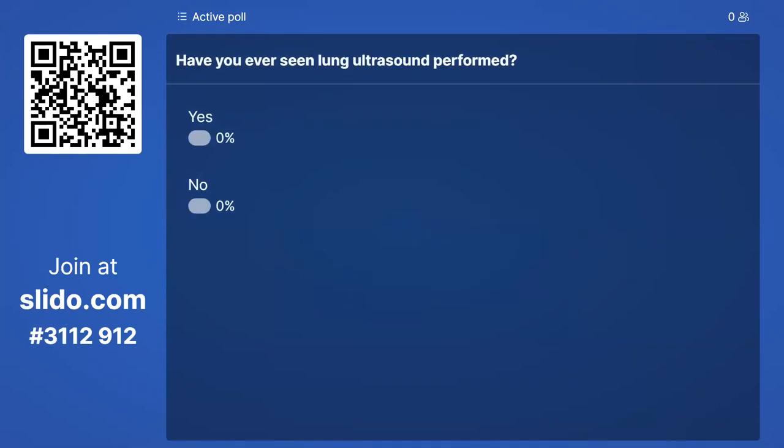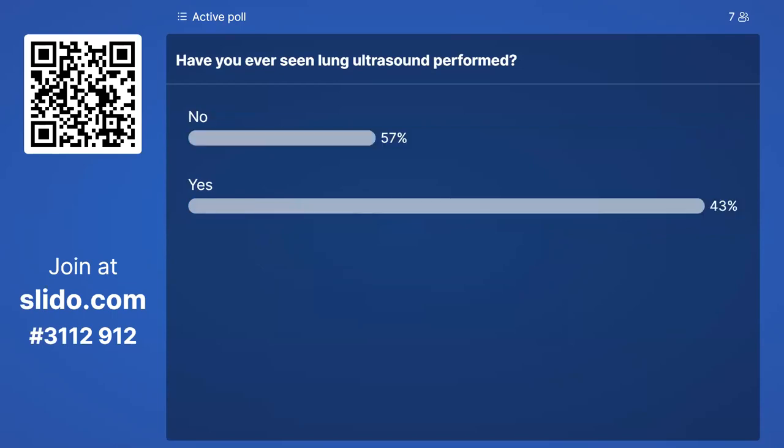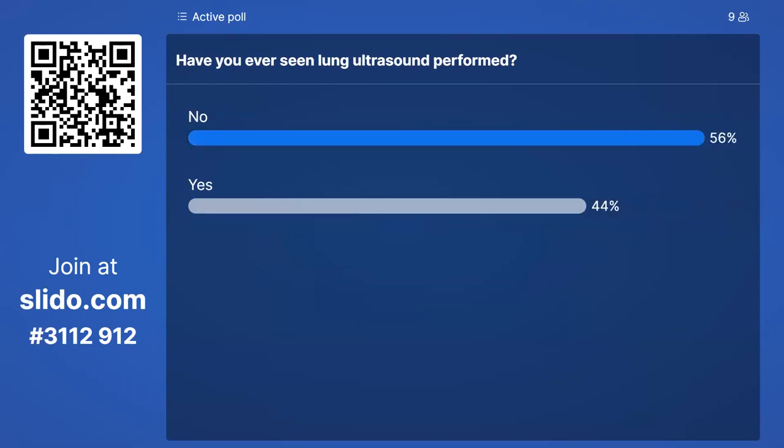So if you want to pull your phones out again, have you ever seen lung ultrasound performed? I wanted to get an idea of the audience, and if you've ever seen it, not in your practice, but in a presentation. I will start from a lot of basics, so hopefully that's good. And hopefully not everyone in here is an expert, because then I don't know what I would be able to teach you. Oh, wow.